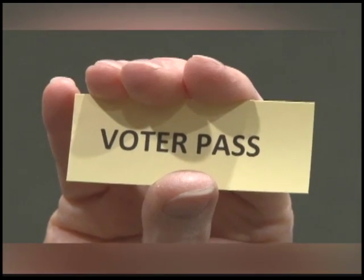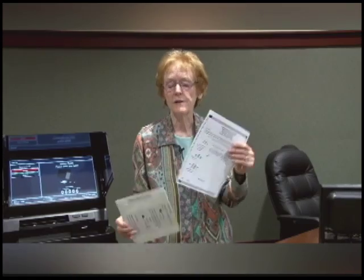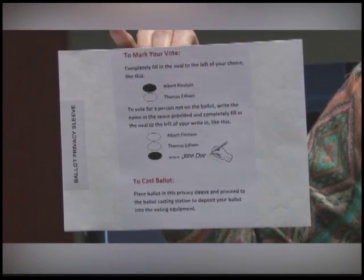You will take that voter pass to an officer of election who will be called the ballot officer, and you will get two things. You will get a blank ballot, and you will get a privacy sleeve. At that point, you will get to make a choice. Would you prefer to mark your ballot standing up or sitting down?